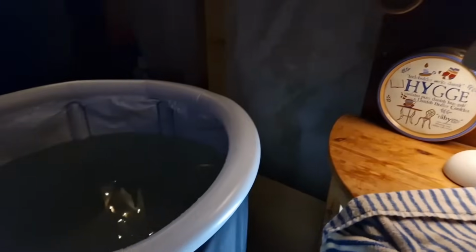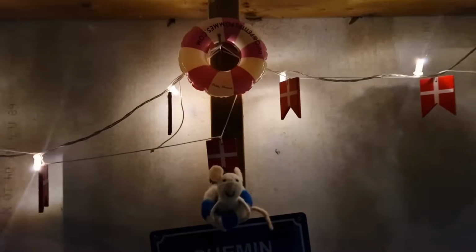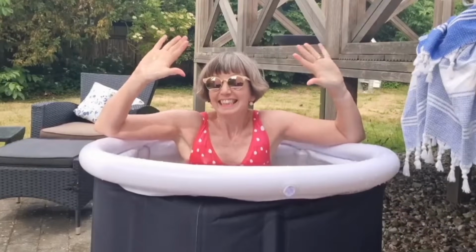Right. And then let's keep it going with all the hygge things. I have got a new level of hygge in my she shack, in the garden shed. I'm calling it my she shack. That's where I have my morning plunge pool routine, my cold plunge. I do it every single day. When I got my plunge pool, I was thinking I would just do it on the days that I'm not in the sea.